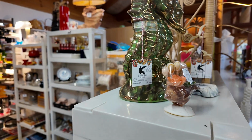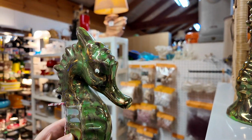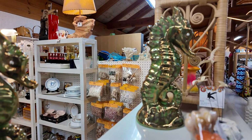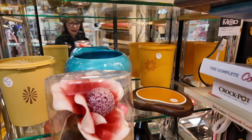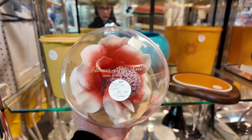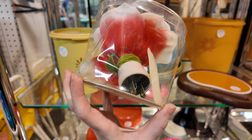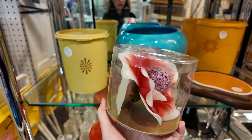They also have these figures. These are really cool. They're made of ceramic, and then they have that shiny golden green glaze on them. They are $45 for the pair, but they also have googly eyes. And this is really interesting. It is a nightlight. It says Flower Nightlight Works, $10. That is wild. It even comes in its original box, and it has a little green velvet ribbon around it.